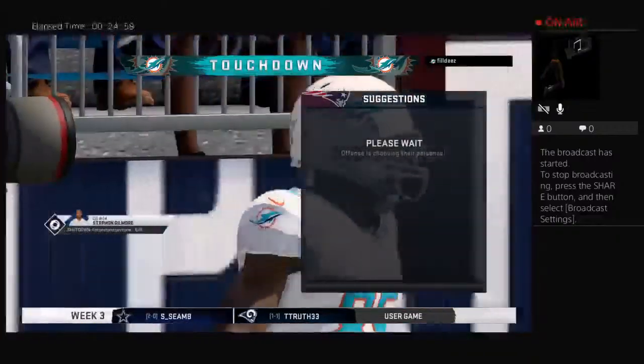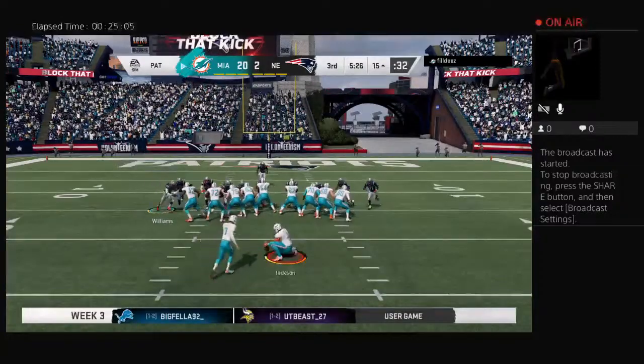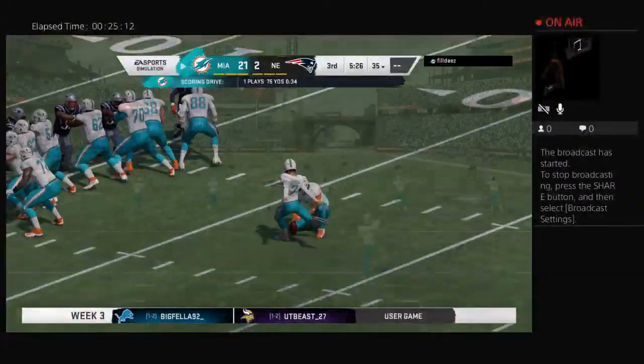A big play there, with his first career NFL touchdown. The Dolphins are able to extend that advantage. Always important to get the first score of the second half. Now you start to pull away a little bit and get some breathing room going.